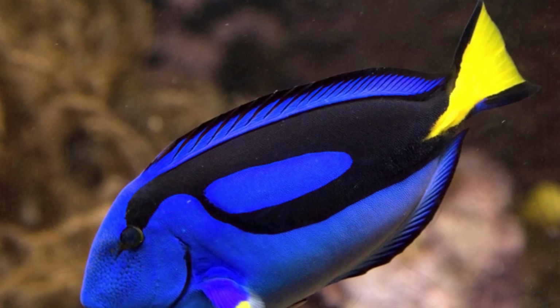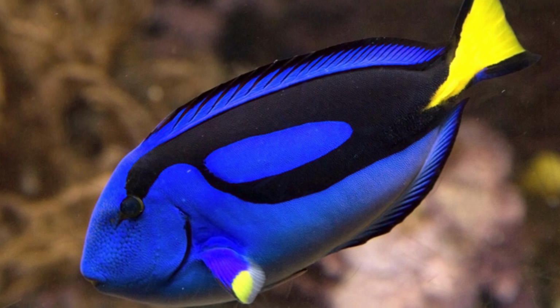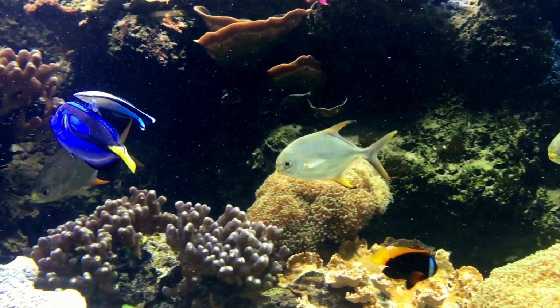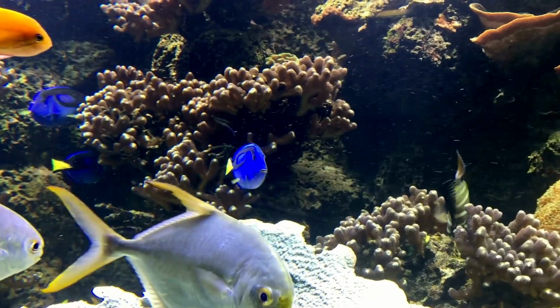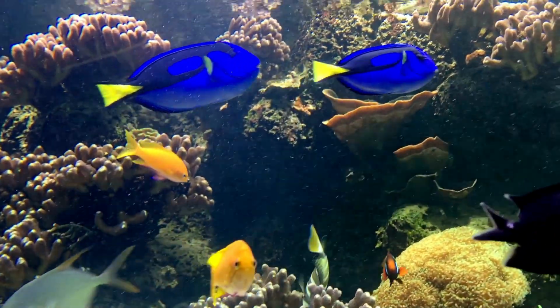Like Dory, they have brilliant blue bodies, yellow tails, and black dots on their heads. Medium to large-sized blue tangs or palette surgeonfish are ideal for large aquariums. They're whale-like aquarium fish. However, because they are delicate, caring for the water and food they consume is essential.